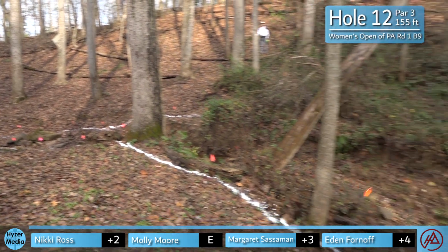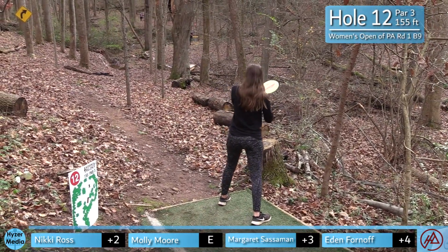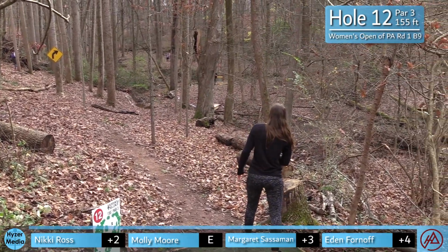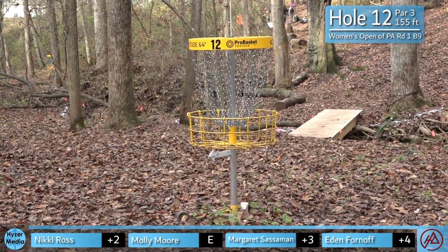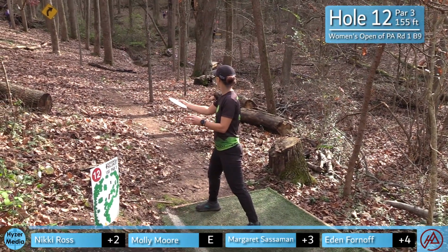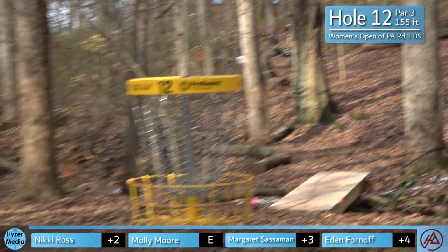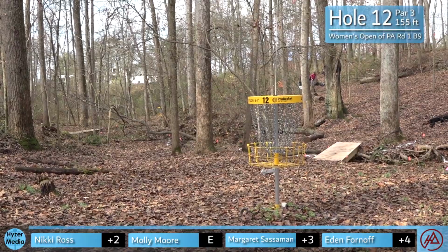Can it hold? See Maggie leaking into the creek there. Eden with her beautiful forehand. Yeah, that shot from Eden with her trusty zone looked beautiful. It's interesting to see the different ways the players approach this hole. I think it was 50-50, and that was a great turnover from Nikki.